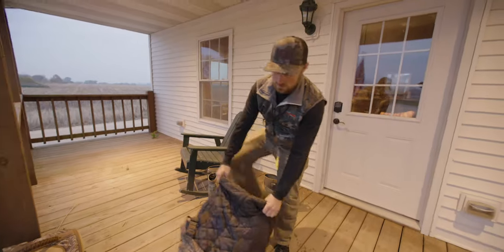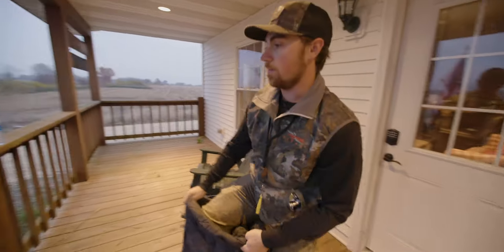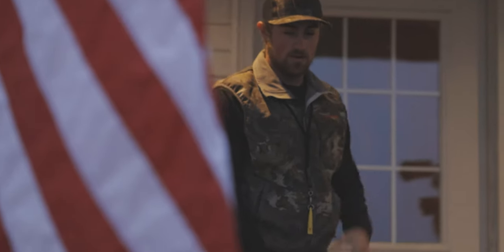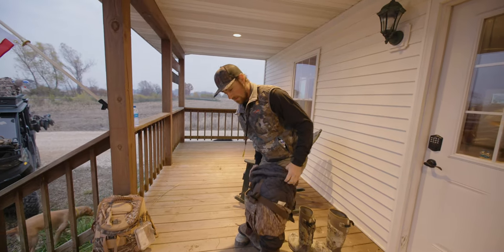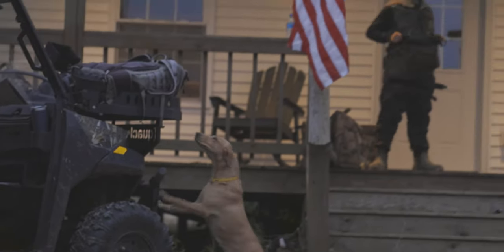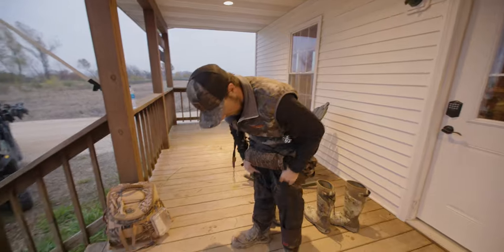All right, we're getting set up for day number 3. And I think it's going to be a good one. We're a little tired, but we're fired up. The dogs are a little more halfway back now that they've had quite a few retrieves. And we're about to go smack down.